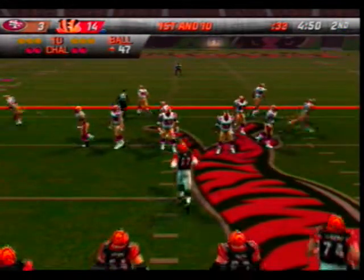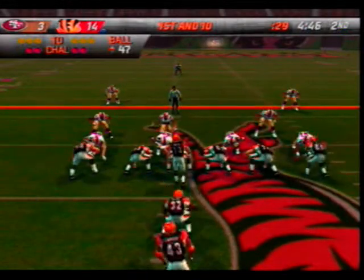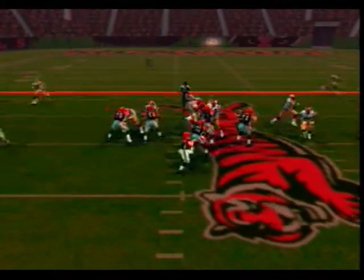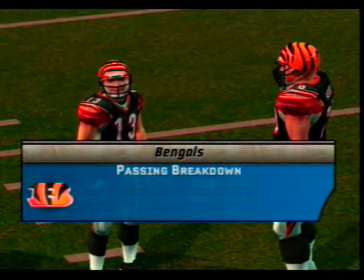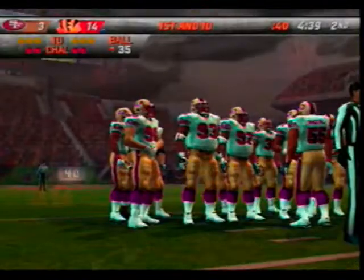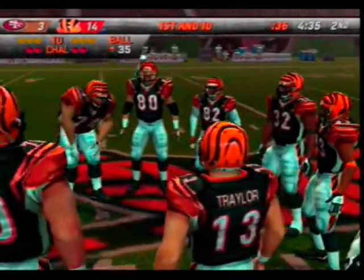First and 10. Ball on the 47-yard line. The 49ers line up in a 4-3. The rush is on. Throws it. Law is there on the stop at the 35. They'll move the chains with that completion. Yeah, and that was a great recognition by the quarterback, knowing where to go with the football against the blitz and knowing how to get it there.